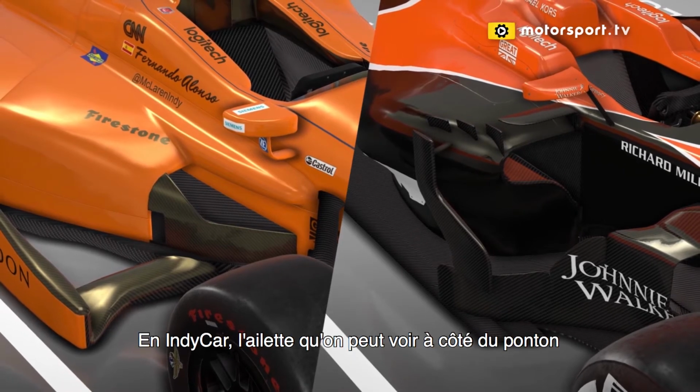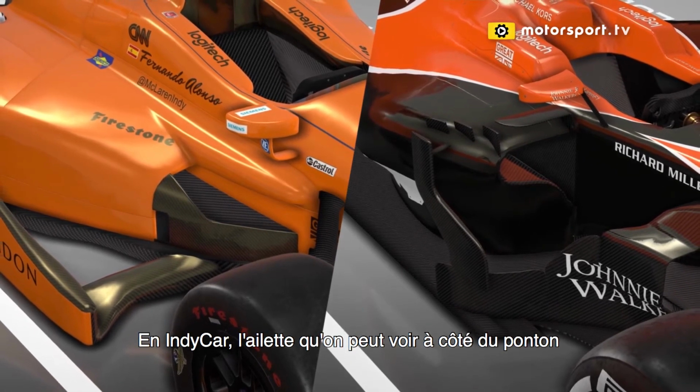purposes. On the Indy car, the fin you see outboard there behind the front wheel, again, is to try and prevent wheel-to-wheel contact. Obviously, over 200 miles an hour, any contact between the cars, particularly tyre to bodywork or tyre to tyre, would be catastrophic. So it's important for these cars to trim back.